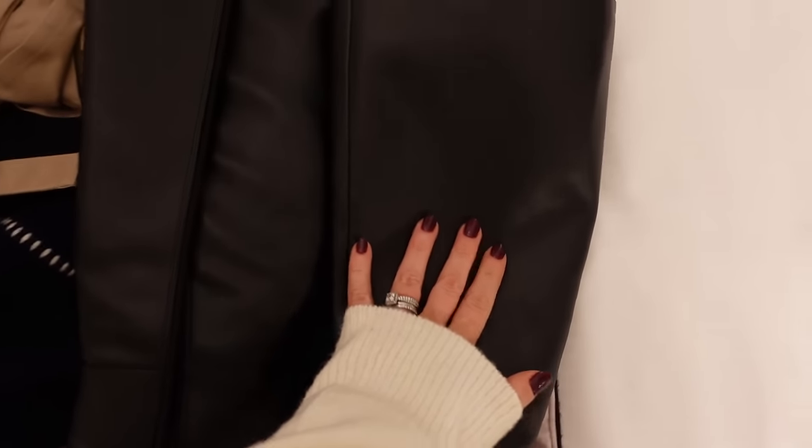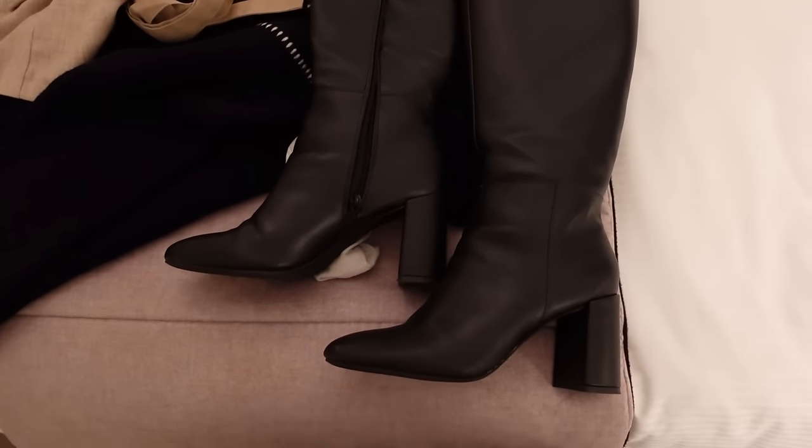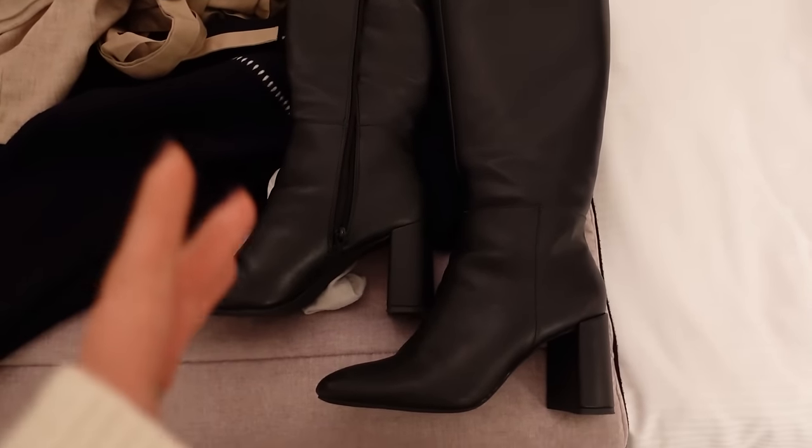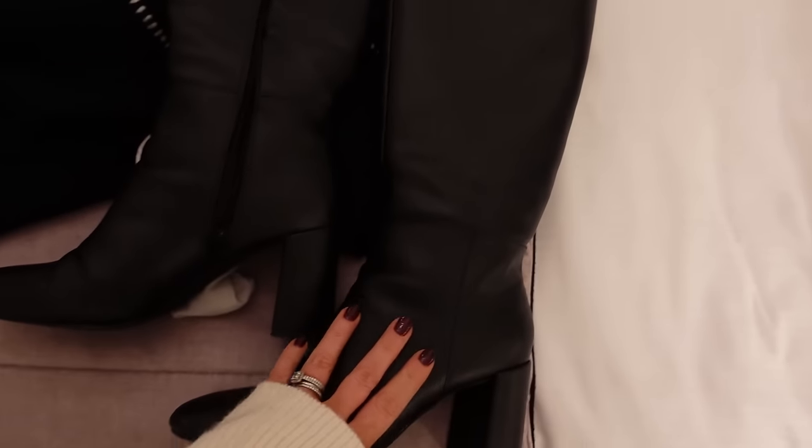They're obviously New Look. They are wide calf boots from New Look. I'm so happy because originally the only place I knew that did wide calf boots was Simply Be. And then sometimes I found the extra wide calf boots from Simply Be are actually too wide for me, which I never thought would be a thing that comes out of my mouth. But these are like the Goldilocks of the wide calf boots, and I'm obsessed with them.